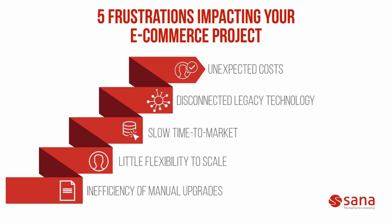So with Sana, some of the things that we, as e-commerce consultants, come across often is the different frustrations that companies come across when they are experiencing their journey to e-commerce, right? A lot of the frustrations that are impacting e-commerce projects fall in these buckets, right? Moto Direct, which is the customer that we'll be showcasing today, experienced most of these frustrations when they were choosing their first e-commerce solution. And one of the things we do see is unexpected costs that come into play when a customer is choosing a solution.